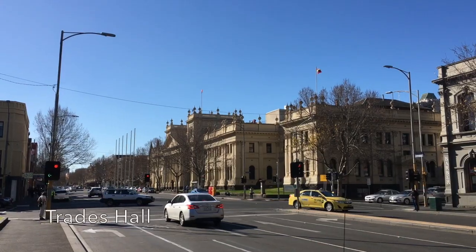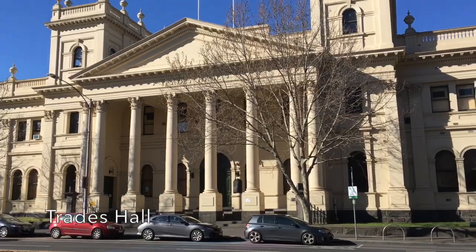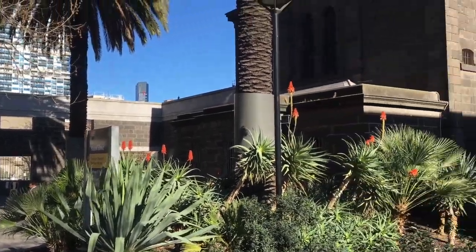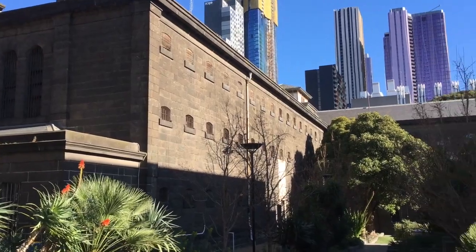Back on Lygon Street, you'll see the imposing Trades Hall and the 8-hour working day monument. And then, at RMIT University, is a historic landmark worth visiting.